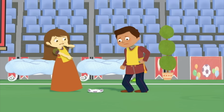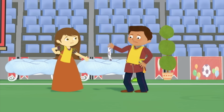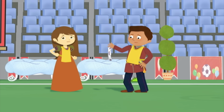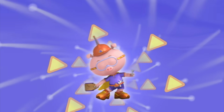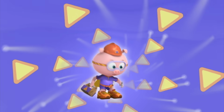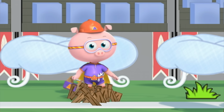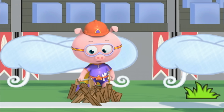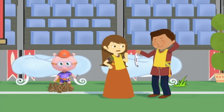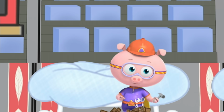And look, we can't play soccer with a flat ball. Oh no! What are we going to do? Alpha Pig, to the rescue! With my amazing alphabet tools, I can find the letters in the word ball and fix the soccer ball.